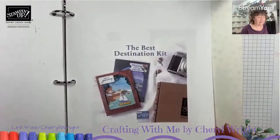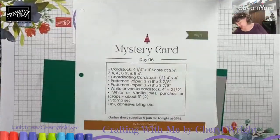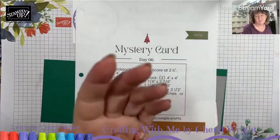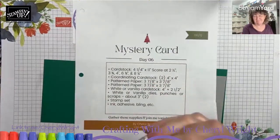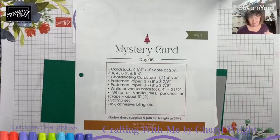All right. It had been a couple days since I had gone through what's happening in Stampin' Up! World. So I thought this would be a good time. Let's see who else has joined us. We're up to 7 people watching. That's awesome. Anyway, for me, that's awesome. I know there's some people that have hundreds of thousands watching. I'm very happy with 7.